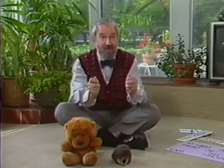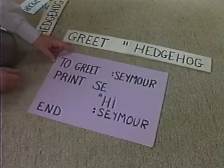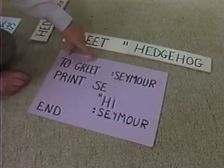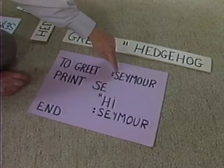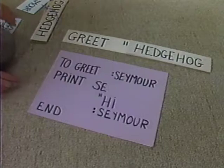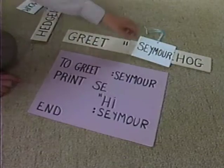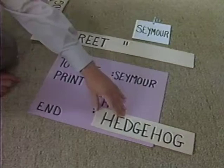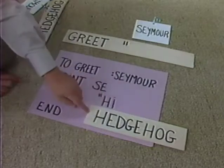For example, suppose I wanted to run the procedure you've written. This simple one stands in for your complex and elegant creation. The only relevant point here is that you've chosen Seymour as the name for the input. When this procedure is run, the title line tells it that it needs an input and that it should name its input Seymour. In greet, quote, Hedgehog is the input. It's named Seymour, although there's no explicit name here, there's an implicit naming. Hedgehog is now the thing of Seymour, and that's why when greet runs, it will print hi Hedgehog. Hedgehog is the thing of Seymour.